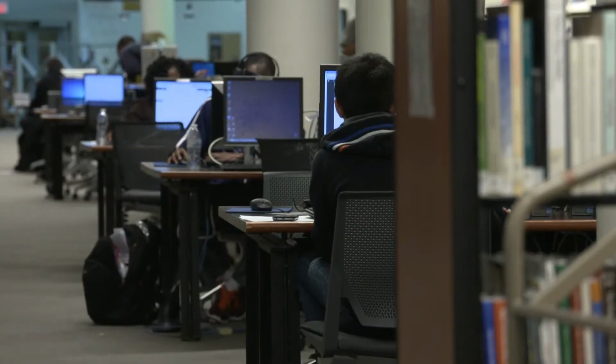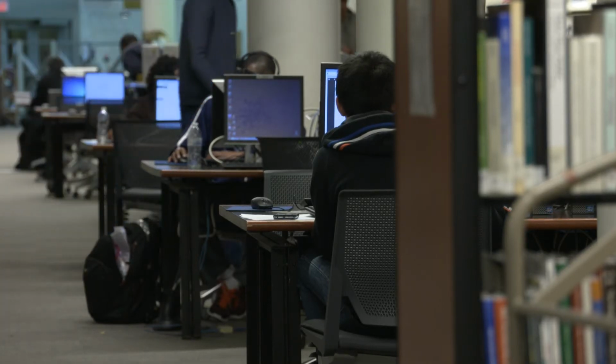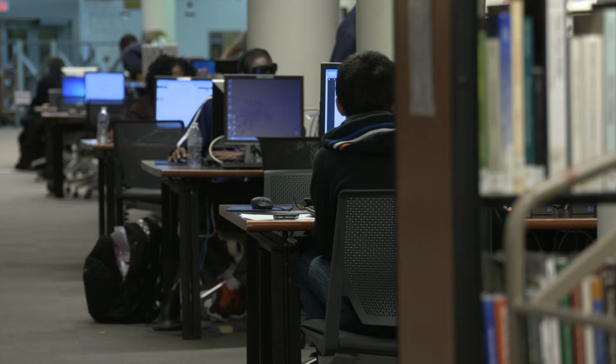Do you find that the student population uses the library extensively? Oh yeah, definitely. We're a popular destination for a lot of our students, and we have a lot of students that are our regulars, and we actually get to know those students, and we can follow their progress through their programs, and we're always very proud of them when they graduate or come share their accomplishments with us.